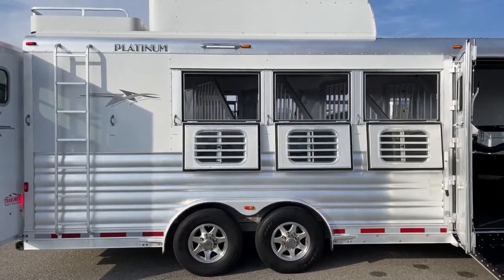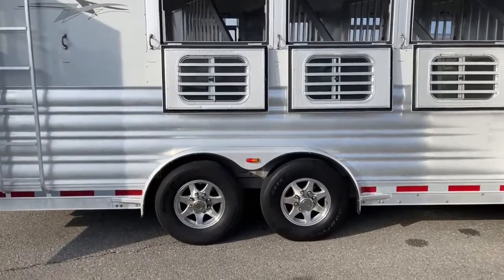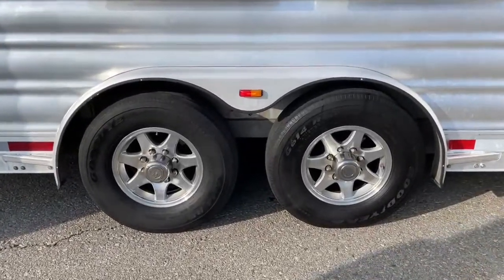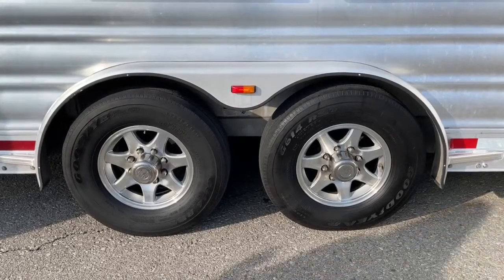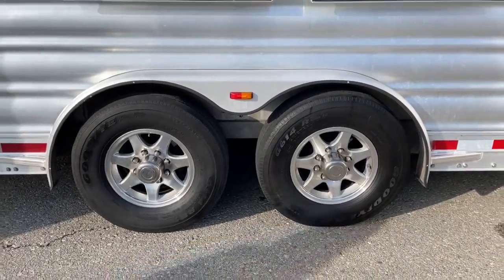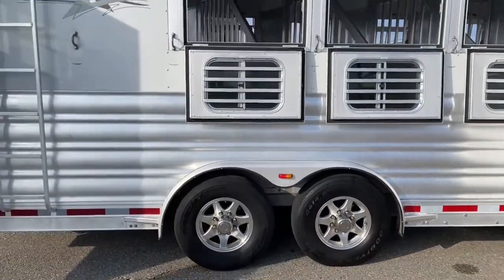Down below, we've got two 7,000-pound rubber torsion axles with your 16-inch wheel. And this trailer does have the Goodyear tires on them. You know, tires are a big thing when it comes to hauling and hauling frequently. You want to have good tires on your trailer, make sure nothing's happening while you're going.